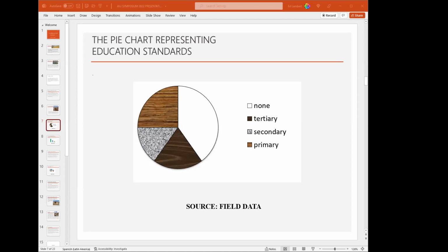Then the next one in the middle, which is the green color, shows the people that have had access to secondary education. So what we are saying is that education standards of the people must be improved in order for them to be able to have access to good water and sanitation.